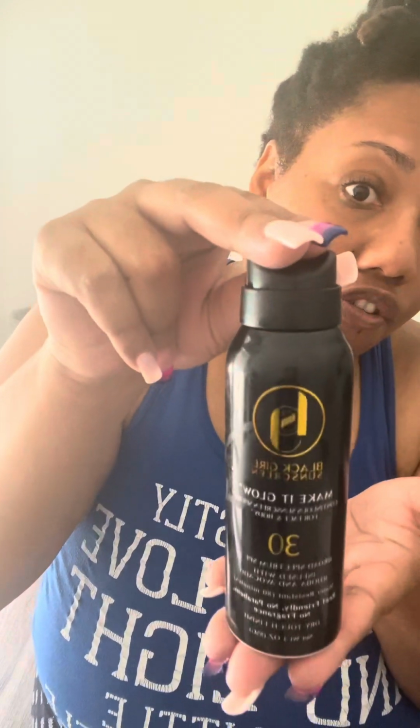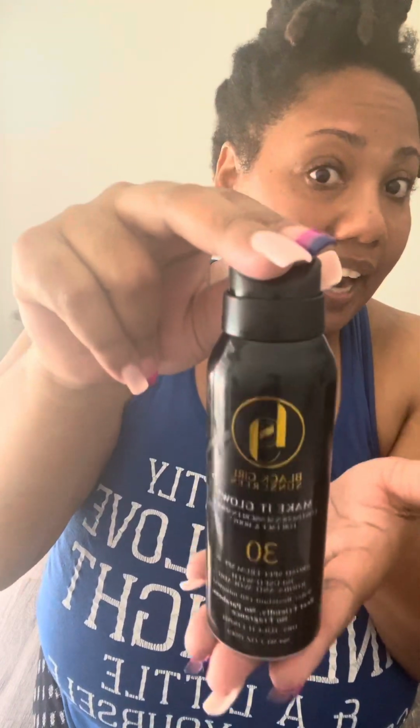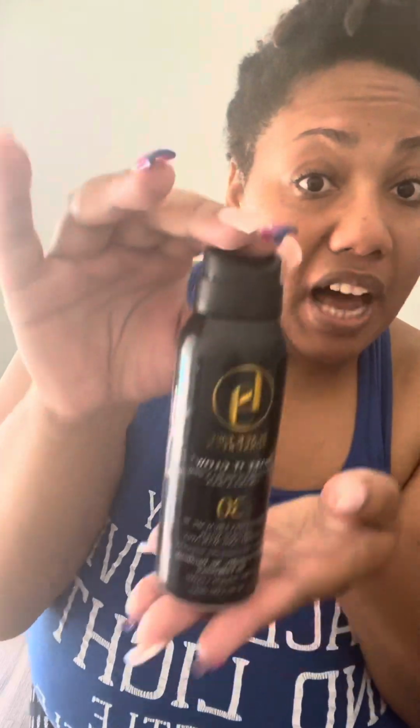I also love the container. It's light, you can take it with you. It's really cute, it's sleek. I love the black and gold. So yes, Black Girl Sunscreen, worth it. It might be a little pricey for some of y'all, but when it comes to taking care of our skin, taking care of ourselves, spend the money, make the investment in yourself, in your skin. You only get one body. Well, at least that we know of, you know what I'm saying?